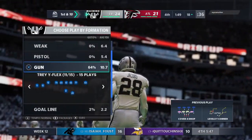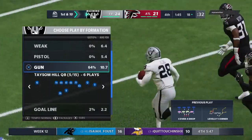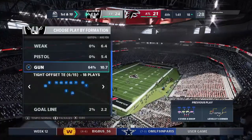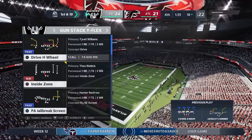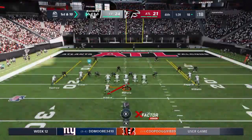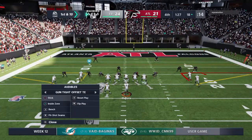But they picked up a little bit of yardage there, and now, in this situation, should be in no hurry to run a play really fast. Let the clock wind down. So from inside the 20, here's 1st and 10 at the 18.